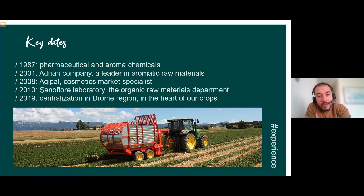Then the big move was in 2010, when we acquired, in the south of France, the laboratory Sanofor, I mean their extraction unit. Sanofor is a laboratory making cosmetics, and they had an extraction unit, basically a distillery. They also used to do organic farming. So we took over this unit, and we decided to grow and develop this business.